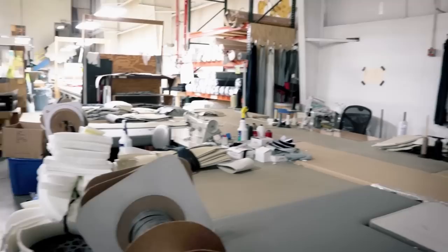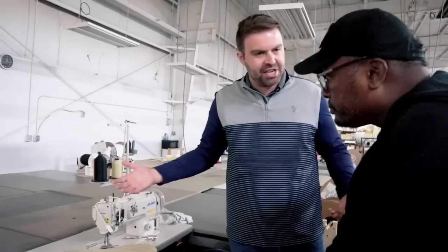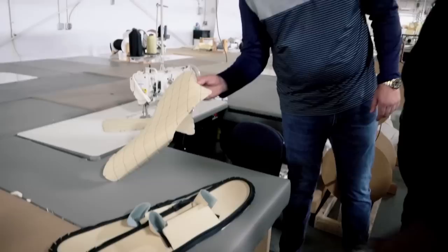So if you notice all the spools of thread everywhere, how they change, it's because they change based upon wood color. As we see here, we got a black. Again, it's probably going to be black Denali wood. So the stitching is matching the wood.